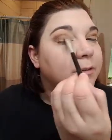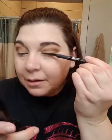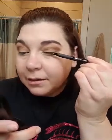I think I need a different palette to pull off what I was thinking. That's okay. And I'm just gently patting and blending. There we go. Wow. Somewhat different. I don't know that it's really different out of what we've been doing, but it'll work. SuperExtend liquid eyeliner. Gonna put a little line on there.